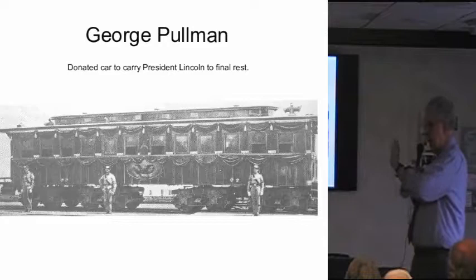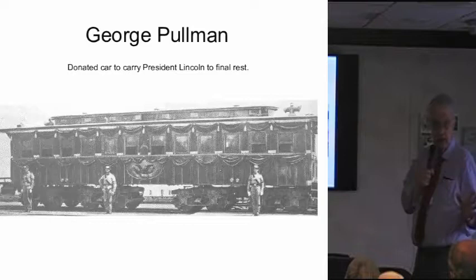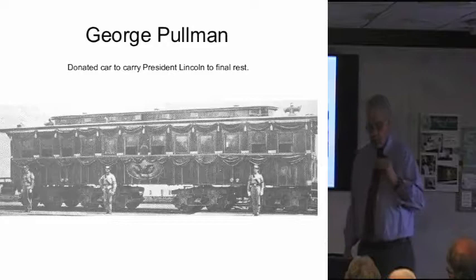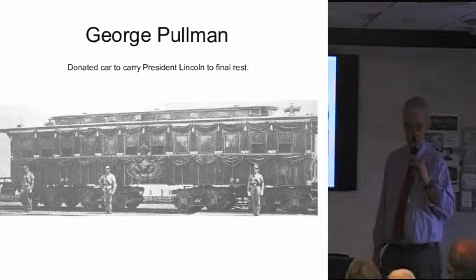They obviously couldn't see Mr. Lincoln's body, nor could they see the casket, just to see this car go by and know that that's where President Lincoln's body was. This gave the Pullman cars a tremendous advertising boost. I don't know that that's the reason Mr. Pullman did it, but boy, that was the effect.